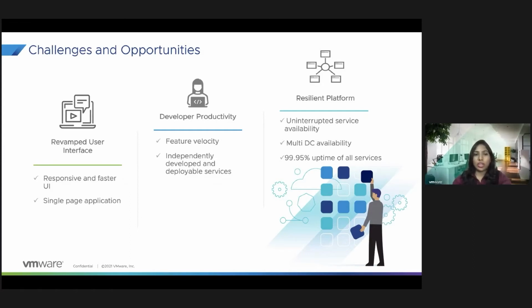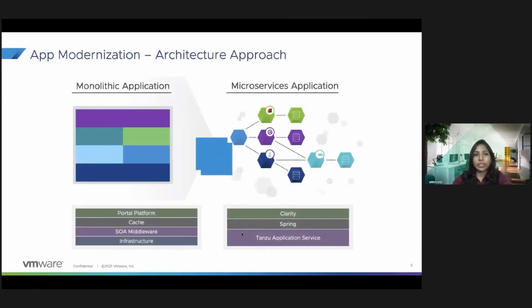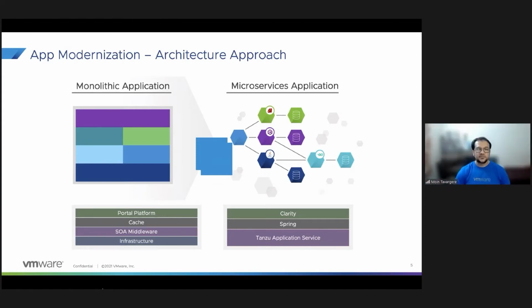In short, the challenges identified were around user interface, developer productivity, and resiliency, and thus we set ourselves the goals to go ahead and modernize our portal and identified our pillars under a revamped user interface, improved developer productivity, and a resilient platform. This brings us to the app modernization journey that we undertook to modernize the VMware Customer Connect. At this point, I hand it over to Moin to walk us through the transformation journey. Over to you, Moin. Thank you, Nicy.